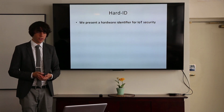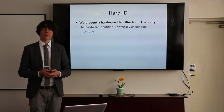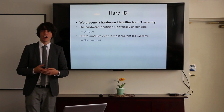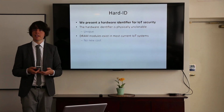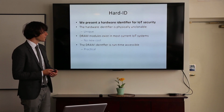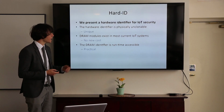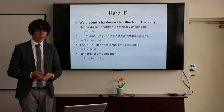So hopefully I've presented to you Hard ID, which is a hardware identifier for IoT security. It is unique. It's based on the idea that the manufacturing variations cannot be cloned or even predicted by the manufacturer. It does not add any cost to the existing devices. As long as you have a DRAM module in your IoT device, in your smartphone, or in your smartwatch, you can already use this idea. Also, it can be used at runtime, so there are certain solutions that only work when you boot up the computer and then you store the identifiers, whereas our solution works at runtime. And again, there's no hardware modification, so it's very easy to deploy.